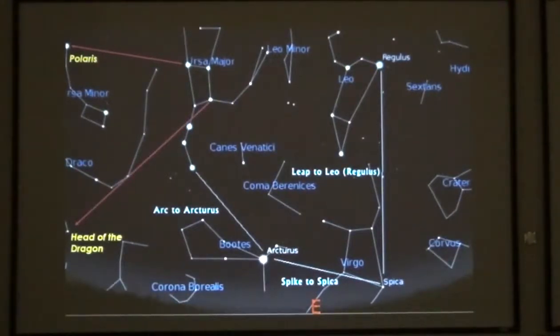I always find the easiest way to find the head of Draco, especially in a more light polluted area, or if I'm at a very dark site and there are just so many stars that sometimes you can get lost, is I usually take the bottom part of the bowl here and go right across and then project over, and then right near the head of the dragon. It's quite a jaunt here. If this is 28 degrees, you're probably looking from here to here about almost 40 to 45 degrees, but it's one way to do it.